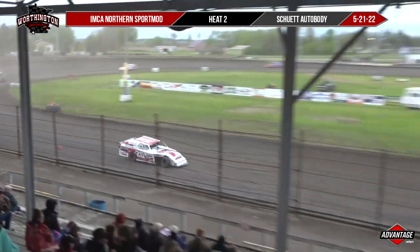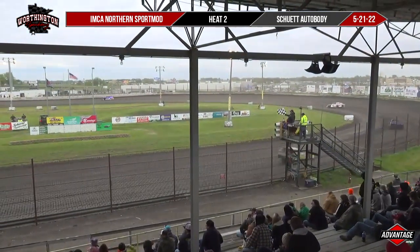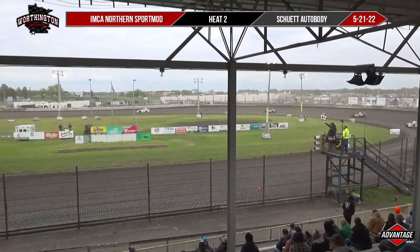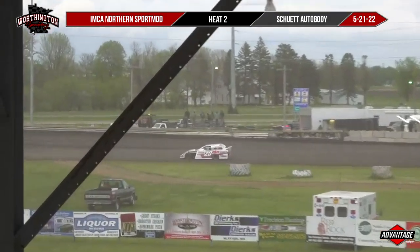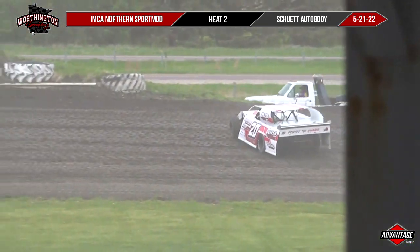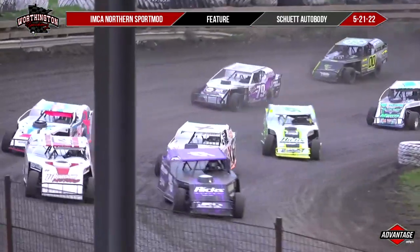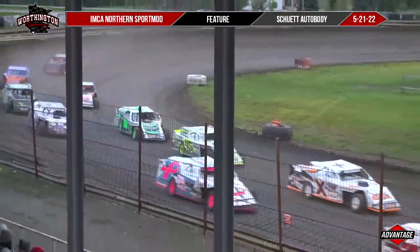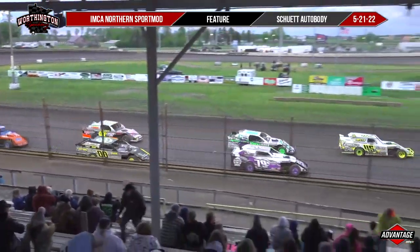In and off of turn number 4, Ollers will pick up that heat race win. Dale Ricks Jr. gets that second place spot, followed by Colby Fett, Alyssa Palsrock, Randy Winter, and Ort rounding out your field. As they come off of turn number 4, ladies and gentlemen, spoiler alert, it's parade and wave time for your SportMods, presented by Schuett Auto Body.